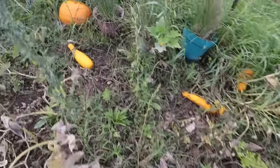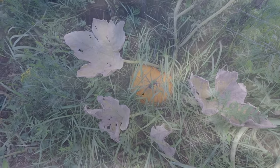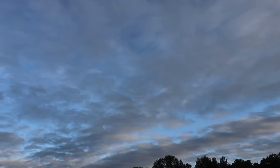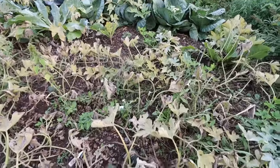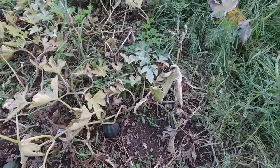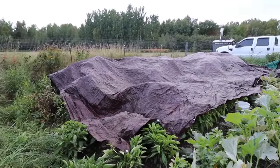I have three really nice pumpkins this year. And I don't know about all these acorn squash. Hopefully they're going to be good. Some of them I can see are not, but the plants are just dying off. It's just that time of year. All right, bring it on.